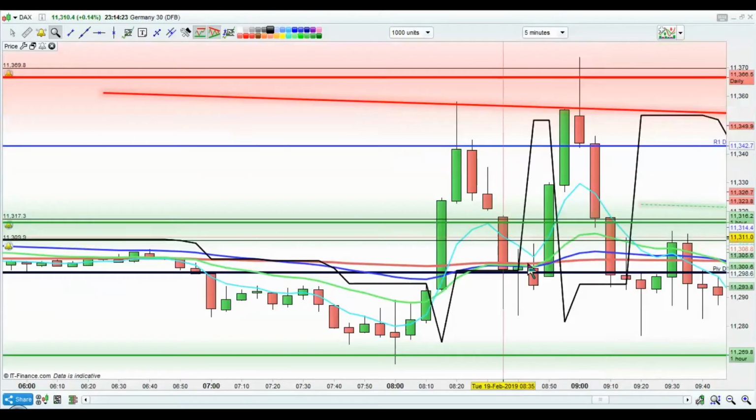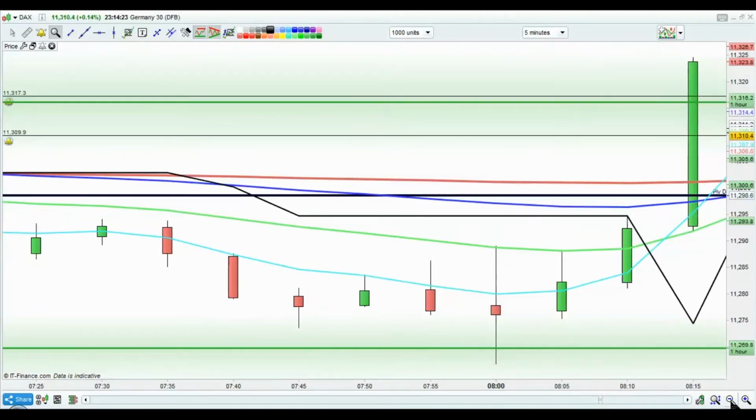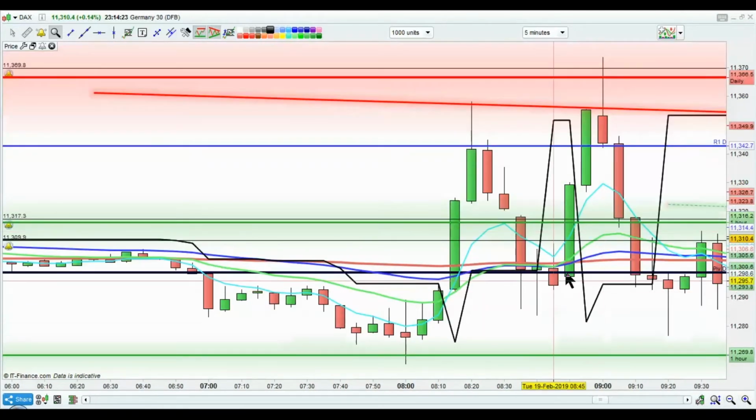Earlier it went to 11,269, and then, lo and behold, those two 5-minute candles, it pulls back again, and then boom. It just spikes there, and then it comes all the way back down. So these are those two 5-minute candles. That just looks a bit different for you than that 1-minute chart that I showed you before.